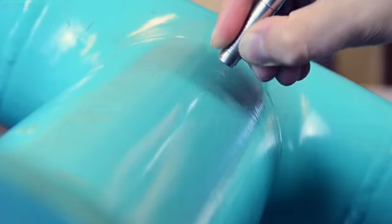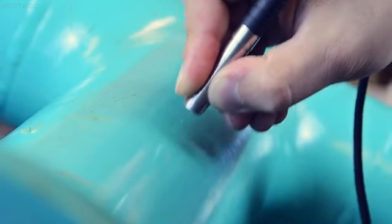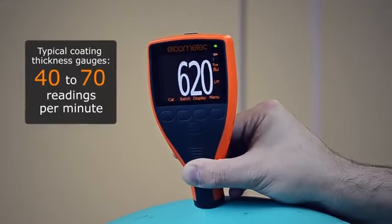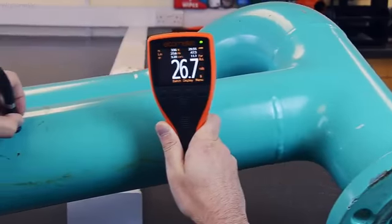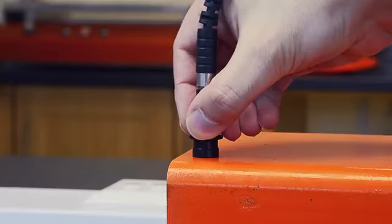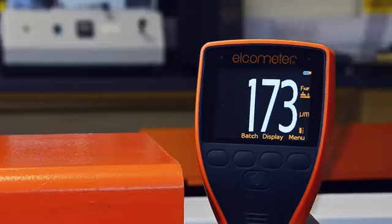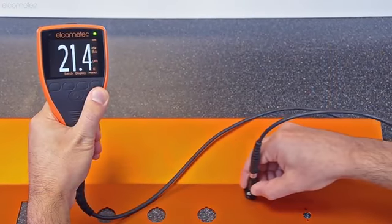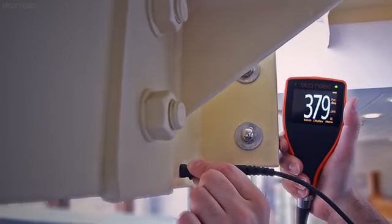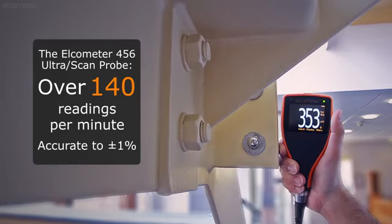Typical coating thickness gauges require the measurement probe to be removed from the coating in between each reading. This limits the physical measurement rate to between 40 to 70 readings per minute. The Elcometer 456 coating thickness gauge is far from typical. When the auto repeat function is selected, the Elcometer 456 scan probe remains in contact with the coated surface all the time, and can therefore take in excess of 140 accurate, repeatable, and reproducible readings every minute.